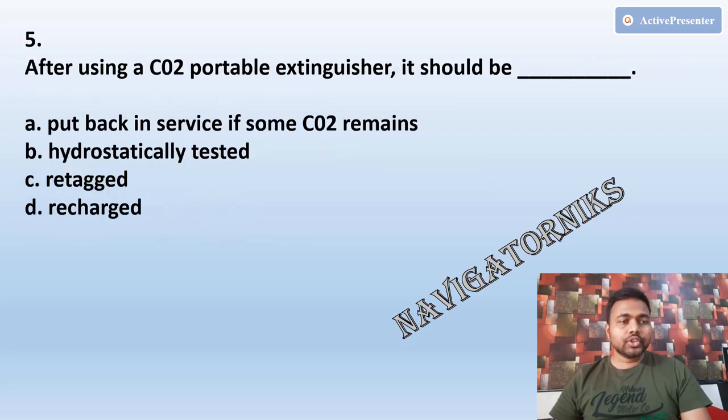Fifth, after using a CO2 portable extinguisher, it should be dash. Option A, put back in service if some CO2 remains; B, hydrostatically tested; C, re-tagged; D, recharged. And the correct option is D, recharged.